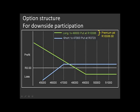Above 47,000 we've actually received that premium. You can see it reflected as a profit, i.e. it's above the zero line. And then below 47,000 that option would start to lose money. But keeping in mind, of course, that by that stage our other put option, the 49,000 put, would already be making good money for us. So net though, you can see that I'm actually still paying around about 6,500 rand for the two options together.